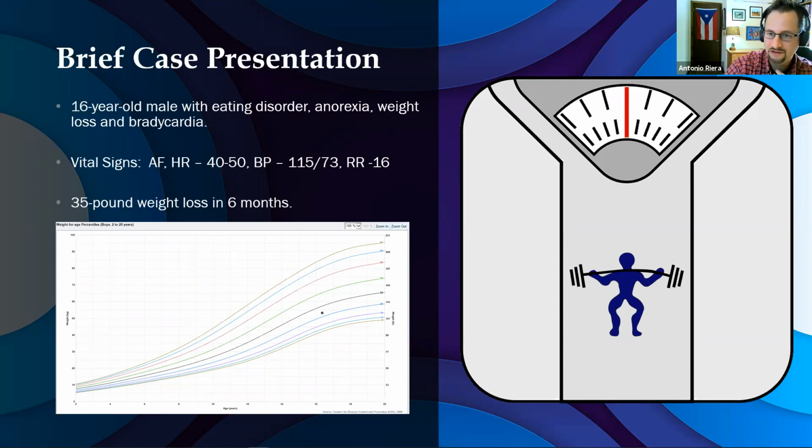All right, so moving on to another case. This was also fairly recent. We've had a bolus of eating disorder and anorexia patients these past few months. This particular male presented with weight loss and bradycardia with a heart rate in the 40s, 50s, a normal blood pressure, and had a 35-pound weight loss in 6 months, attributed to excessive exercising and restricted caloric intake.